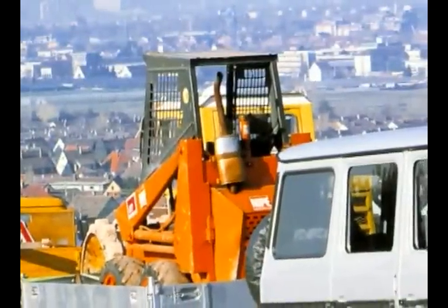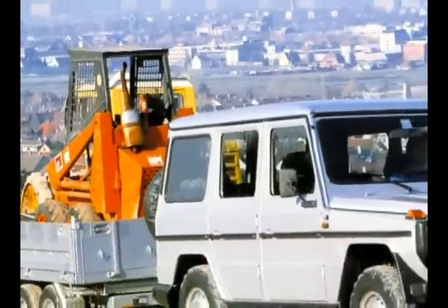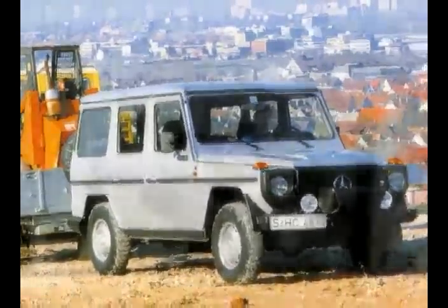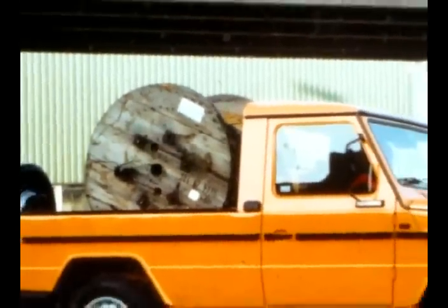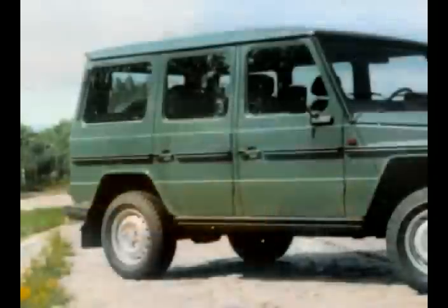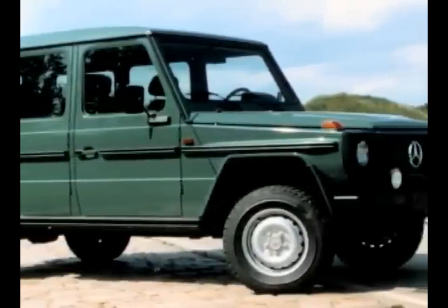A simplified version, internally W461, entered the market in 1992. It was essentially derived from the original G model of range 460 and was planned for commercial and public service. The new range also counted the still available 230 GD. Optional bodies were station wagon and van on a longer wheelbase.